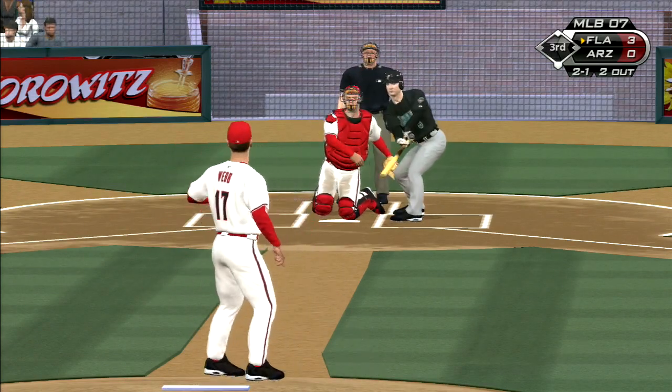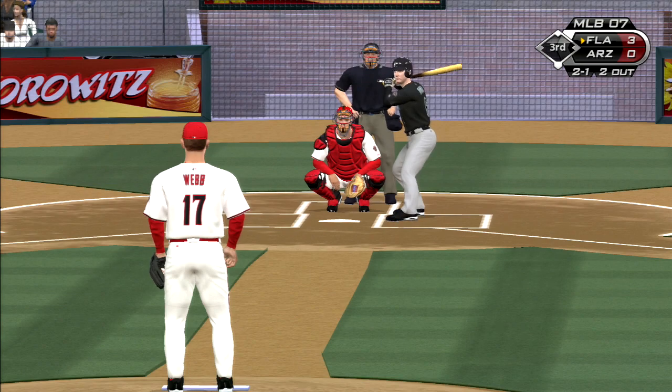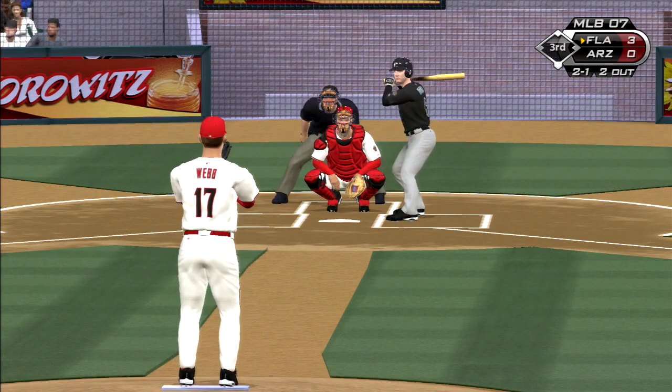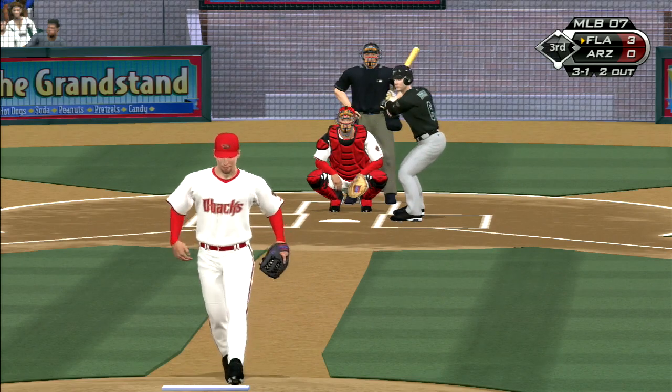Fastball close, but he didn't get it. 2-1. And here in the early stages, he's already up over 40 pitches now. Now the 2-1 pitch. And that's upstairs, running the count to 3-1.